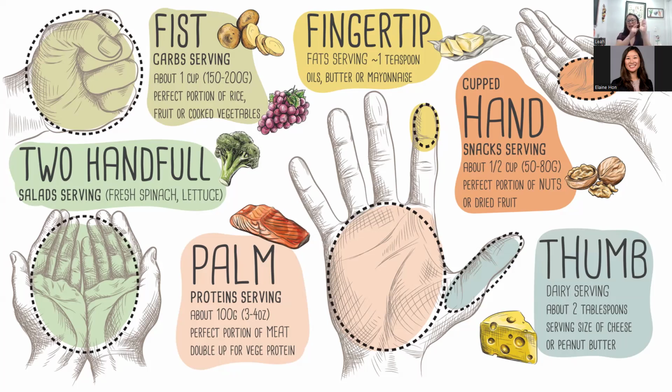We have some other ideas, like fingertip servings of fats. I also really like the palm size. If you make your palm look like this, that's your serving of nuts that you can put in. And then, always, the times that we can increase our non-starchy veg intake or produce intake, I'd say like 2 fist sizes or an open hand. We want to think about as much of that as possible.